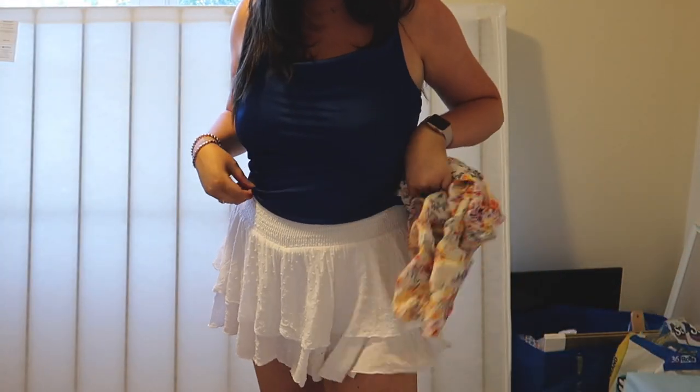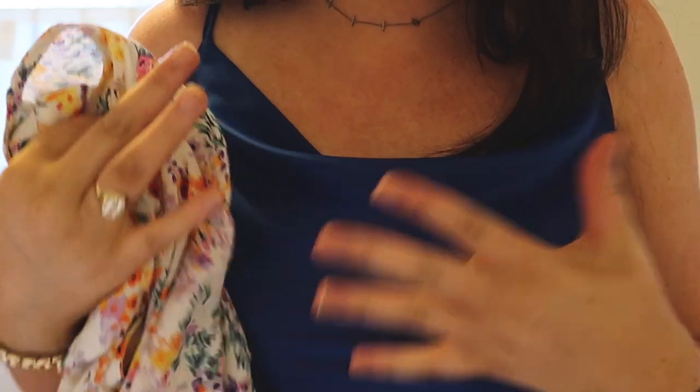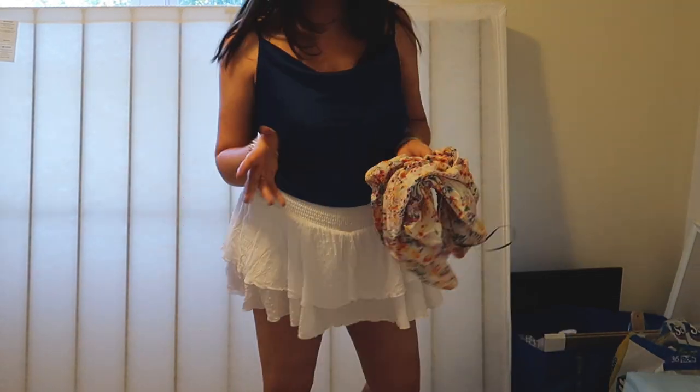So I'm wearing this top from Finch. I feel like it's a little scoop, a little cute. And I'm doing my Forever 21 bracelets, class ring, obviously Apple Watch. And then necklace is also from Finch. And then skirt is my favorite from Forever 21. And then I'm wearing my brand new to me, well, they are brand new actually, boots from Target. Then for makeup, I actually put on eyeshadow.